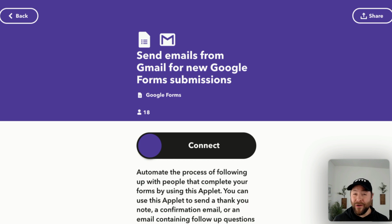You also want to be notified whenever Google Forms are completed. So send emails from Gmail for new Google Form submissions with IFTTT.